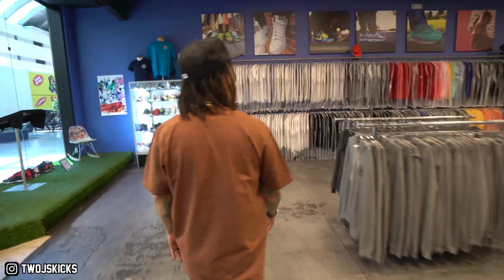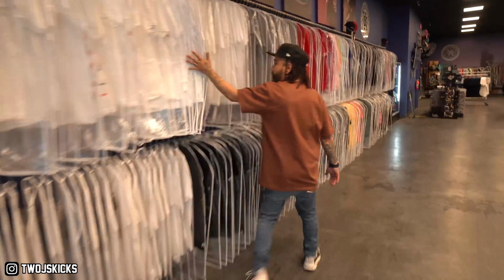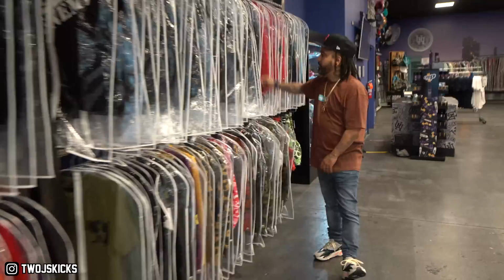And then when I get over here, this whole section is Supreme. So all these shirts are all on the website. Every single one of these.